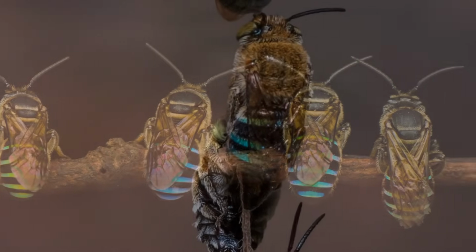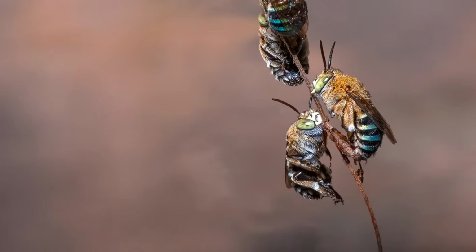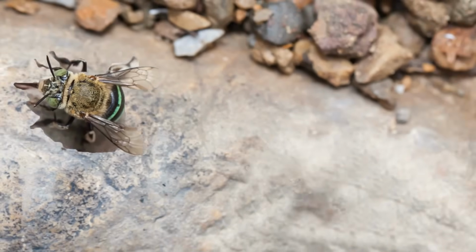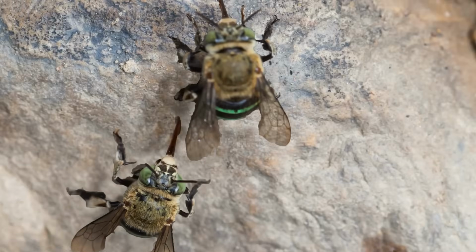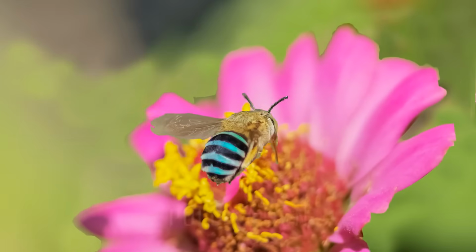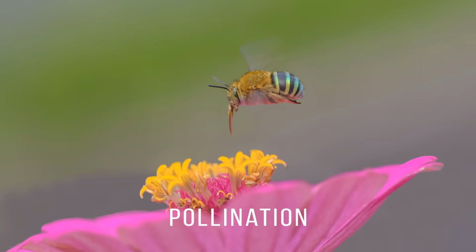Appearance is not the only thing that distinguishes them from ordinary bees. The blue-banded ones are singles. They don't move in swarms and don't live in large nests. These beetles like settling in small burrows in the soil or crevices in rocks. Another cool difference between our blue guys and ordinary bees is their unique way of pollination. Scientists call it buzz pollination.